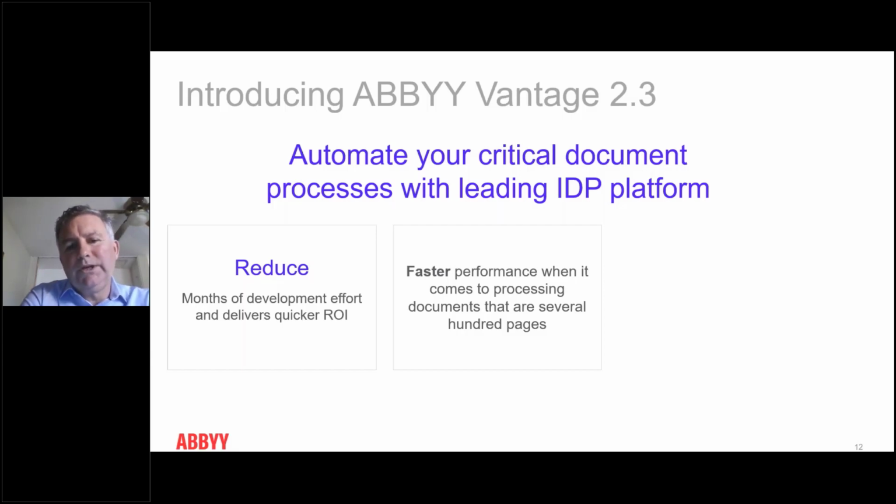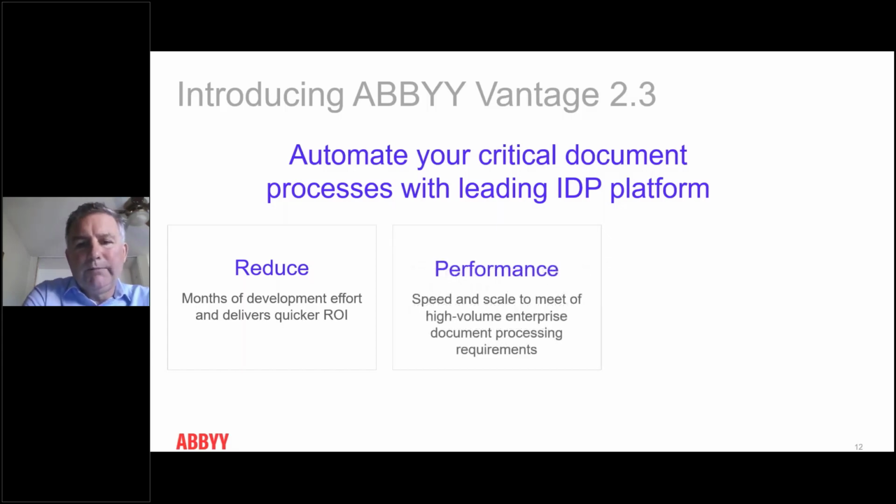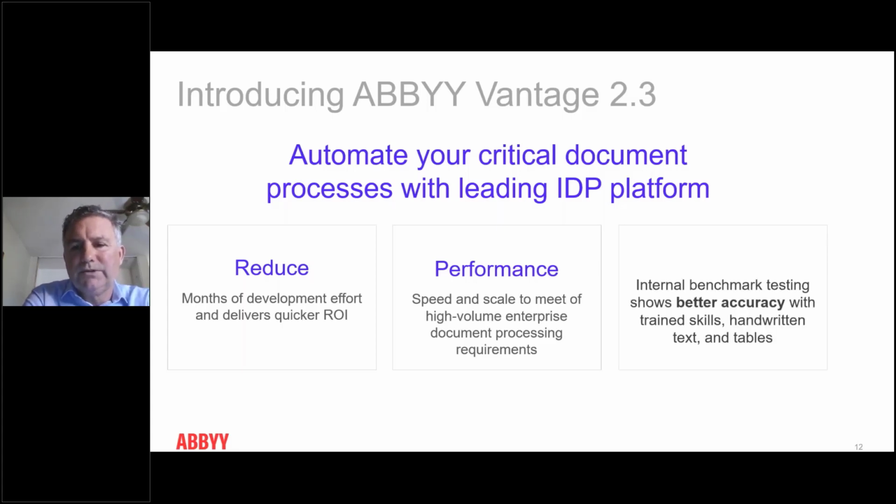So we've improved the performance, both from a processing standpoint and from an interactive standpoint when operators or reviewers are reviewing the documents as well. That ultimately allows speed and scale to meet the high volume enterprise requirements that we often see with many of our customers. We continue to benchmark the testing.